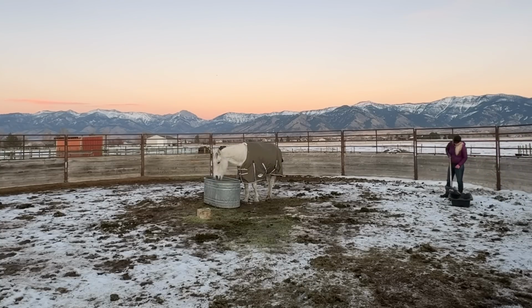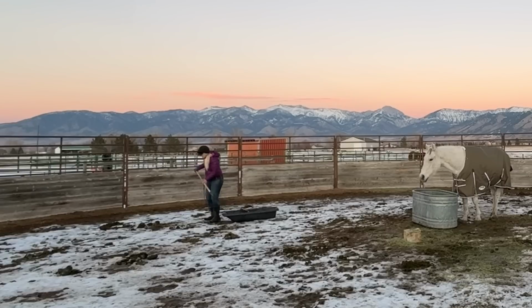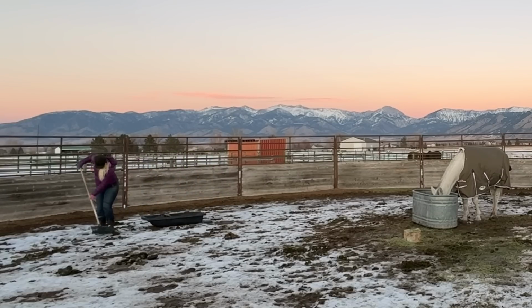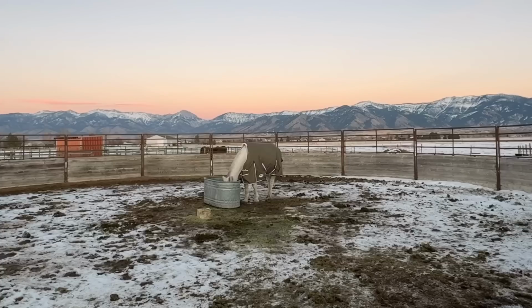Since the hardest part of her journey is now over, I can relax a little bit. She still does not have a name. I'm kind of waiting for her to come out of her shell a little bit more before I decide on anything. You guys have had some really good ideas for names for this girl, but I'm not going to decide just quite yet.